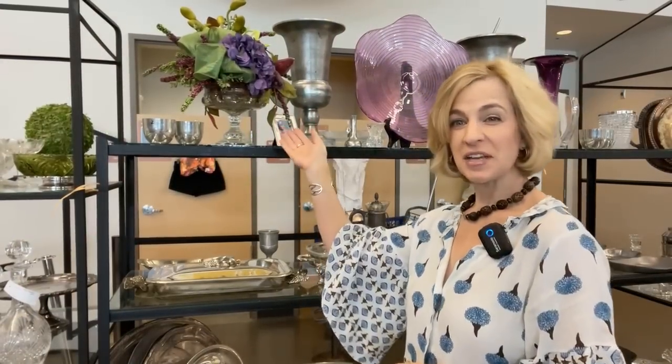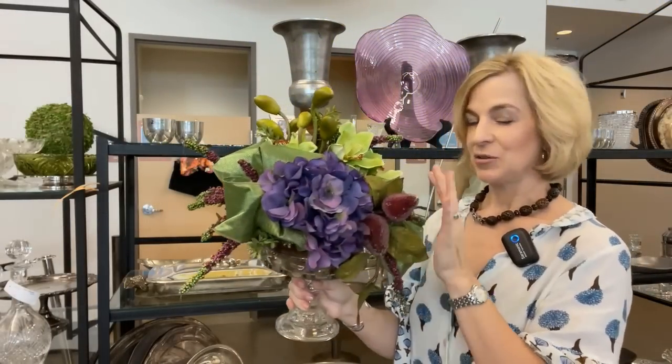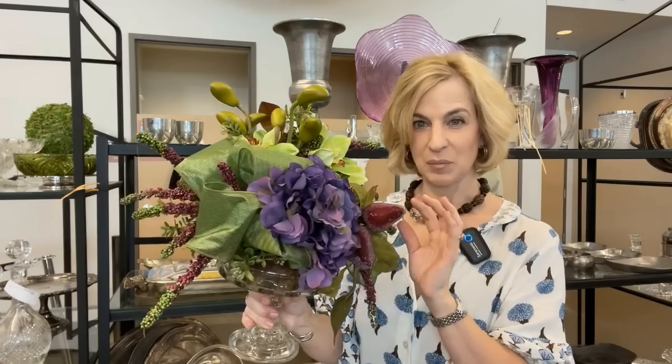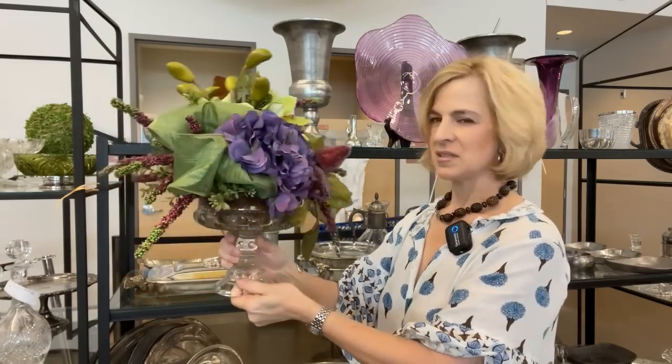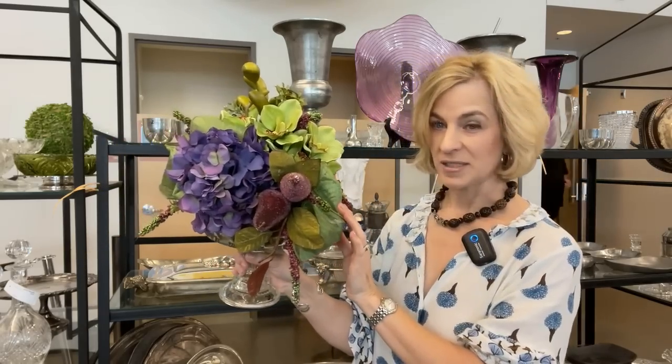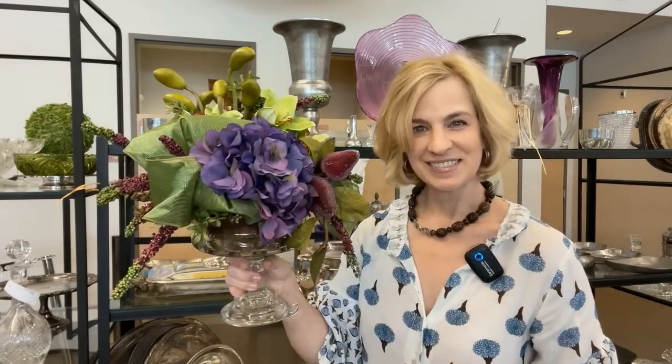Another great use of a compote. This king's crown is quite regal with the shades of purple and green, even a touch of a burgundy. Isn't that fantastic? You've got an automatic centerpiece for $25, and silk florals and ribbon are quite expensive, and I think this is a deal, especially with the orchids.